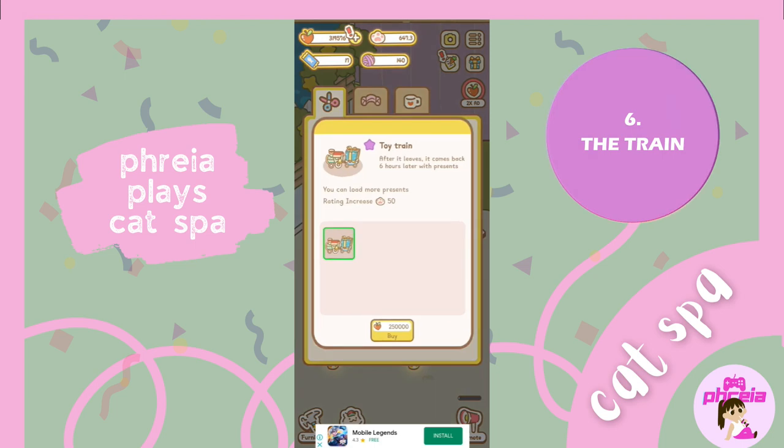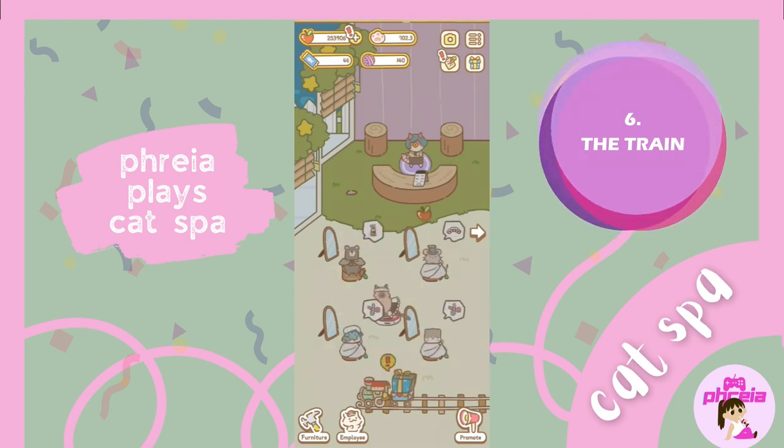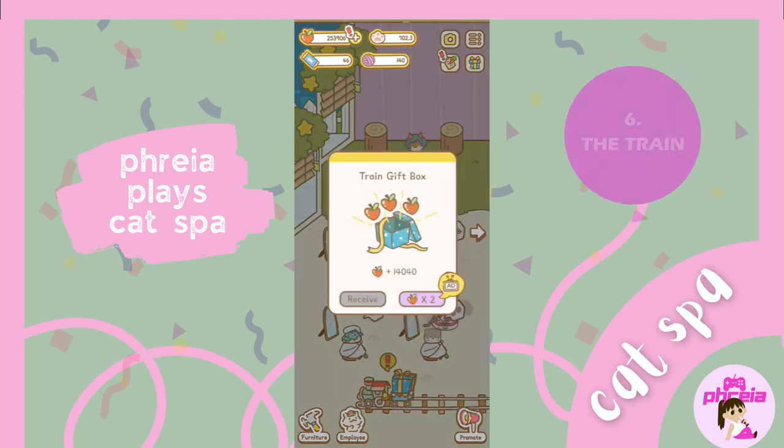Number 6, train. What it does is, every 6 hours, it delivers goods for you, including apples. You can double it by watching advertisements. It's a good investment, so make sure to purchase that as soon as possible.